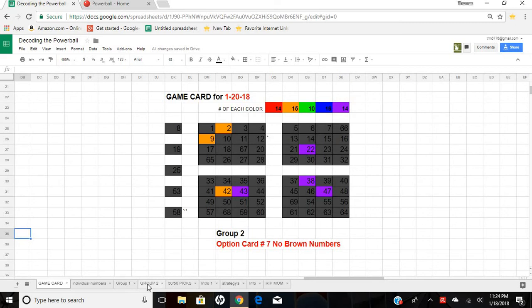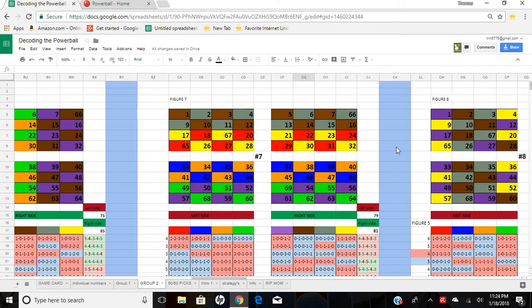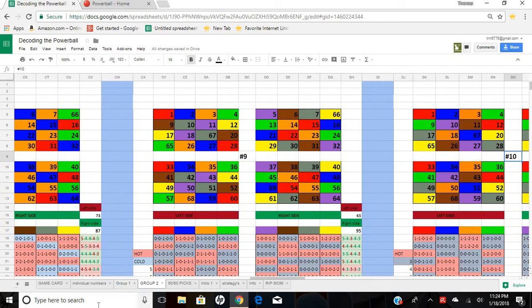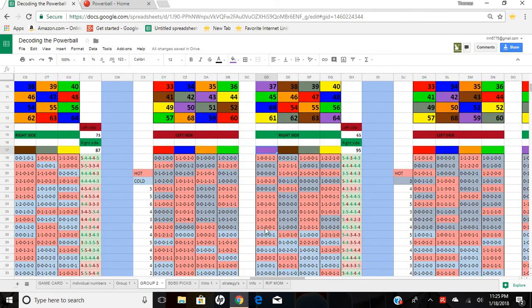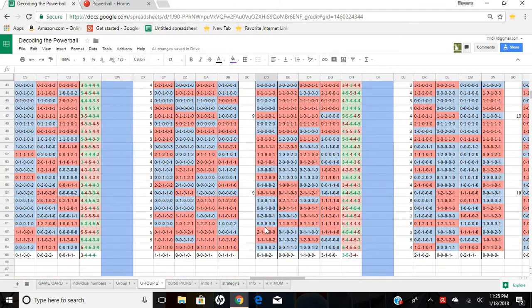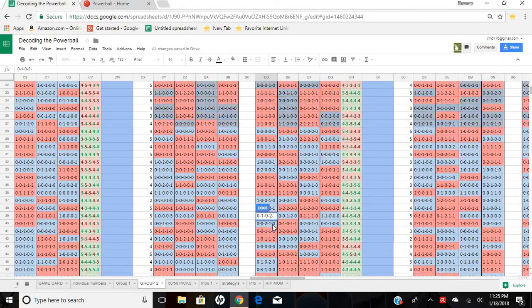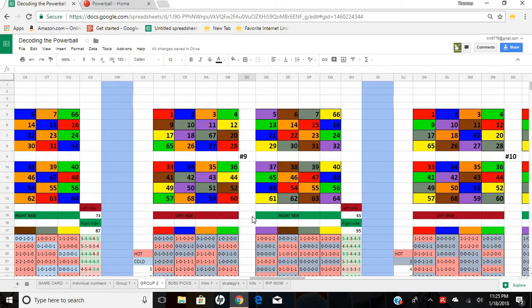So I'm going to go back to group 2 for one last pick. This is option card number 9, no purple numbers. Here's the stats for purple right here. As I go through, you can see that it was pretty hot, and now I think that this is going to be blue right here. Here it is again as 2 misses and 2 hits. So what's it going to be? Is it going to be red or blue? I think it's going to be blue. So I'm going to eliminate these purple numbers off of the game card.